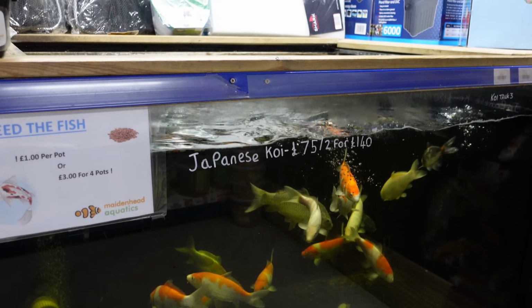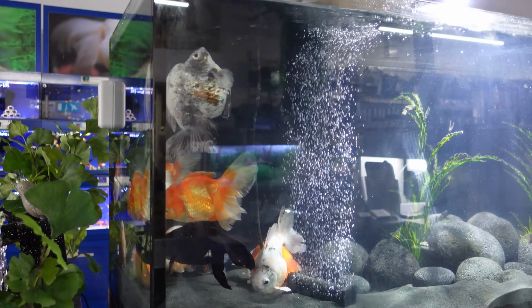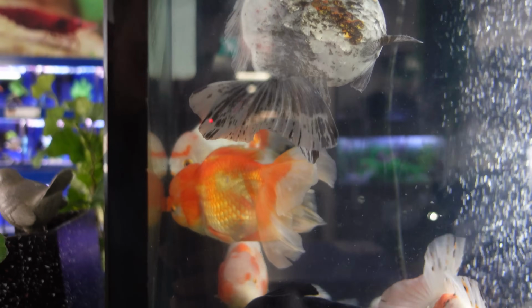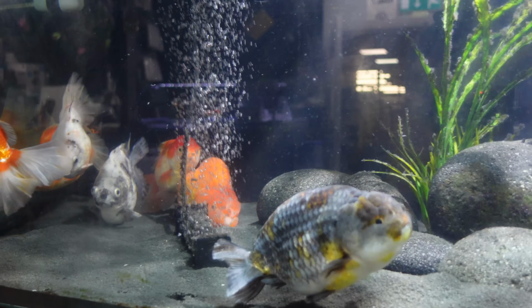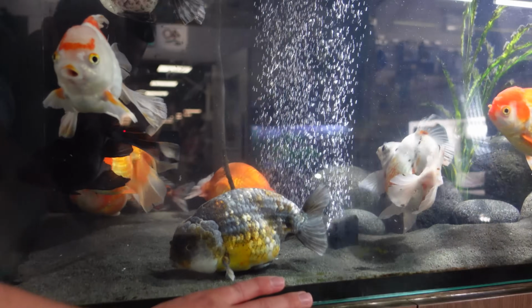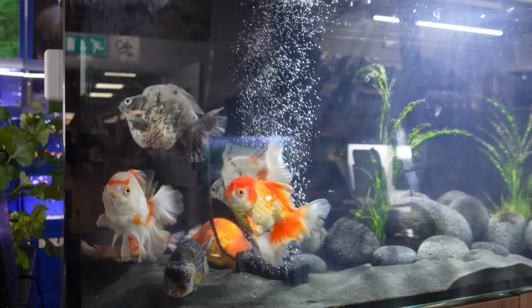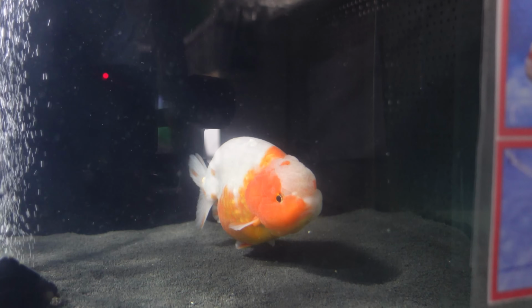Now they do have a really cool selection of show quality or very large quality fancy goldfish. Now they have just had a water change, so it is a little bit cloudy in the tank, but they've got some really nice big ryukin. These are 6-7 inch fish. Lovely, lovely Kirin Ranchu as well there. You can see him compared to the size of my hand there. Some nice orandas in this. I think it's an Evolution Aqua tank being lit by one of the Kessel lights.